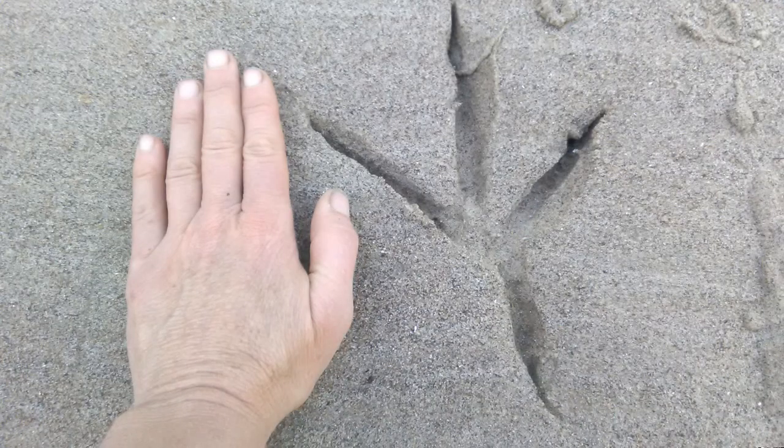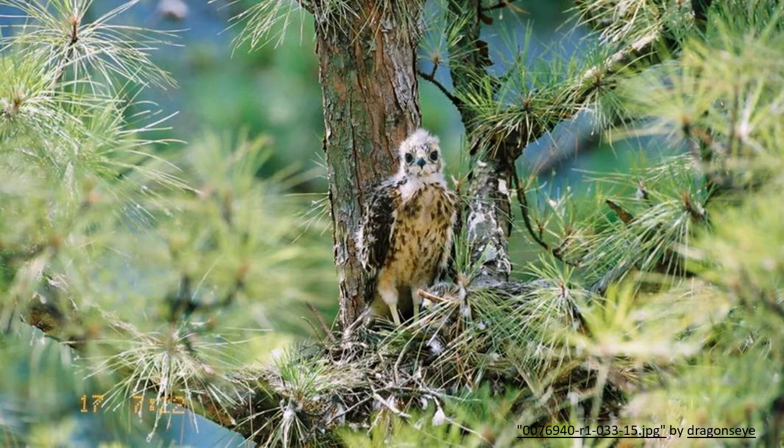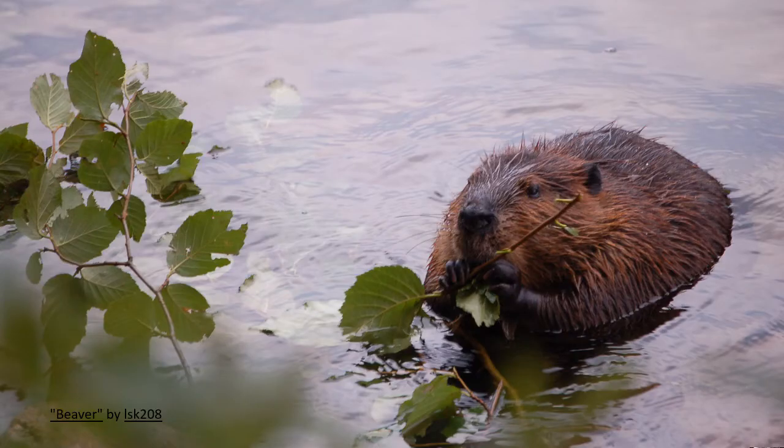Who does this mystery track belong to? A turkey or a blue heron? I had to look it up when I got home. It's a blue heron. It's been hunting here. Do you see the blue heron in this picture? I've also gotten to see young raptors like hawks learning how to hunt, and watch beavers munching on sticks.